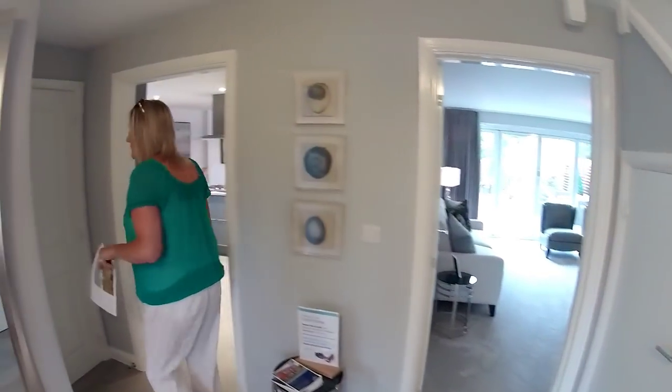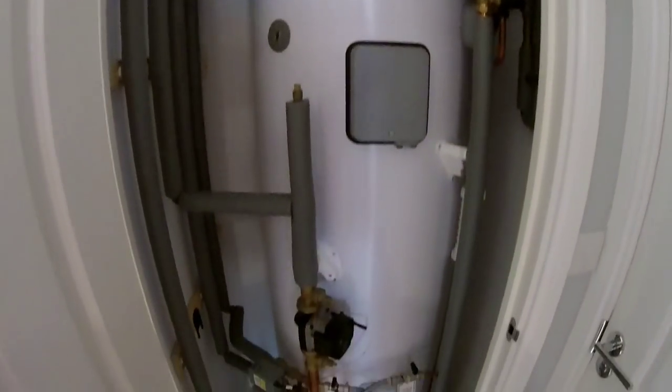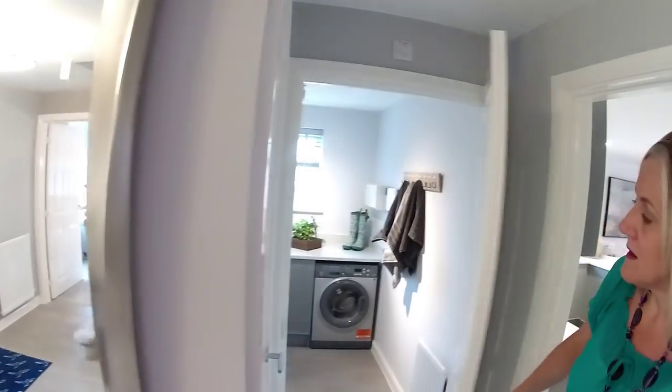So in here, what have we got here? If you want to open that door, Steve, because otherwise I'll open it onto you. Well, that's your cylinder. Yeah, big cylinder tank in there. That's where it's on. You can't even hear it though. It's very quiet. It's very accessible there, isn't it? Yeah.